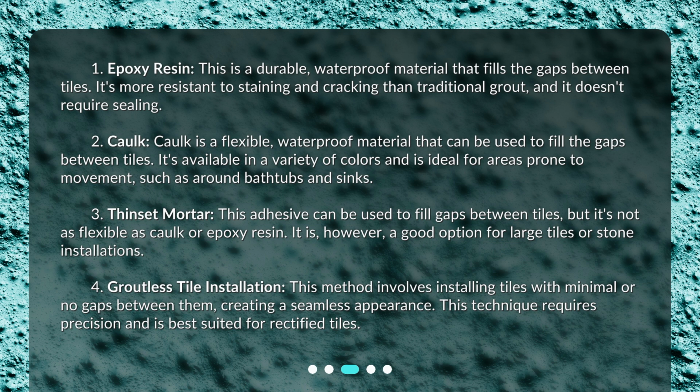sinks. 3. Thin-set mortar. This adhesive can be used to fill gaps between tiles, but it's not as flexible as caulk or epoxy resin. It is, however, a good option for large tiles or stone installations.